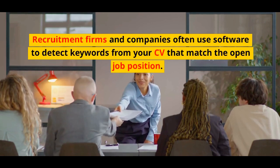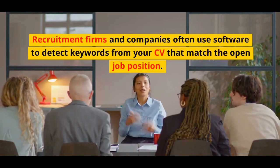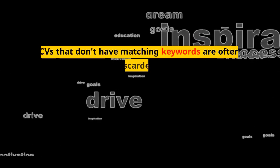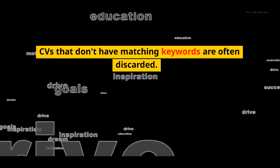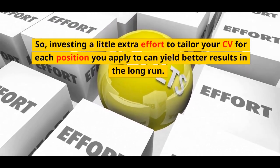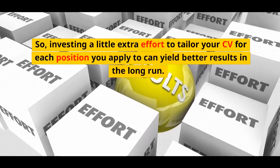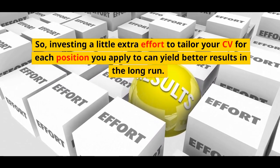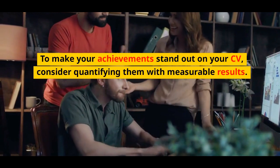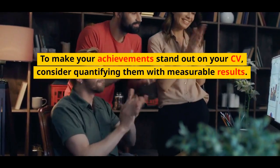Recruitment firms and companies often use software to detect keywords from your CV that match the open job position. CVs that don't have matching keywords are often discarded. So, investing a little extra effort to tailor your CV for each position you apply to can yield better results in the long run. To make your achievements stand out on your CV, consider quantifying them with measurable results.